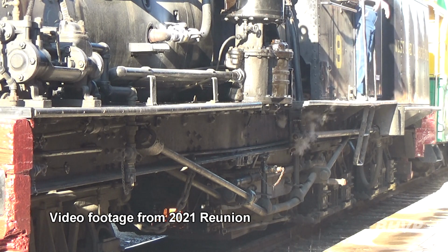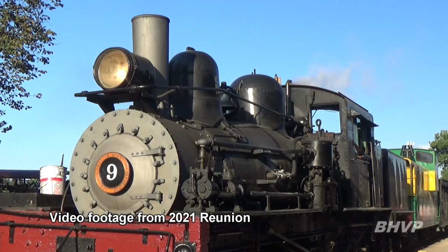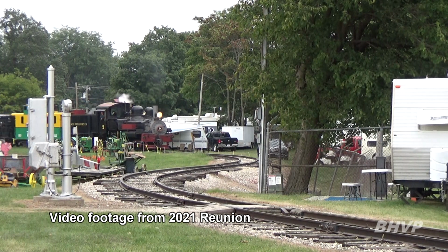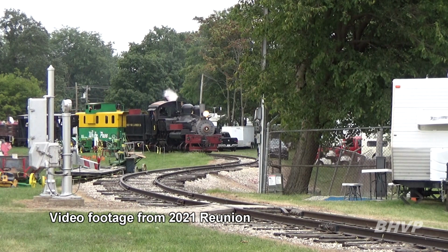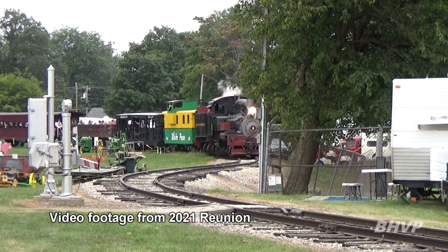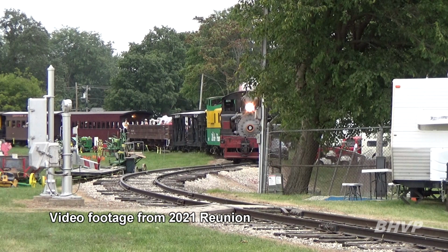In 2011, Engine 9 was loaned to the Georgetown Loop Railroad in Colorado to pull excursion trains up and down the mountains, before returning to Midwest Central in 2019. Unfortunately, due to some needed maintenance leading up to the reunion, 9 did not operate in 2022. To allow you to see what this engine normally looks like during Old Threshers, we're going to take a brief look back at some unreleased footage of Engine 9 as it pulled trains at the 2021 reunion.